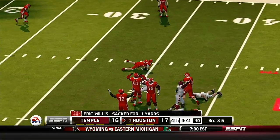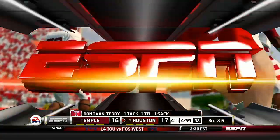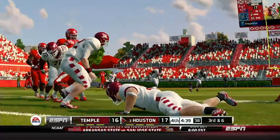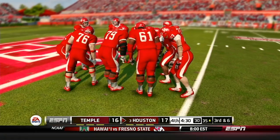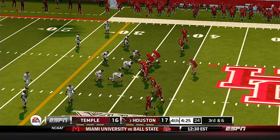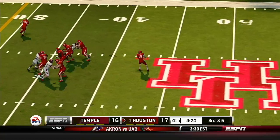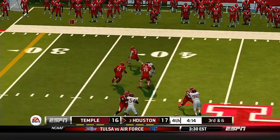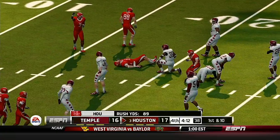Scrambling around. They bring the quarterback down. That is a loss of 1 yard. Third down now, and they need to get it to the 29. They'll spread the field with five wide. Here we go. Pass protection now scrambles. Brought down at the 20.